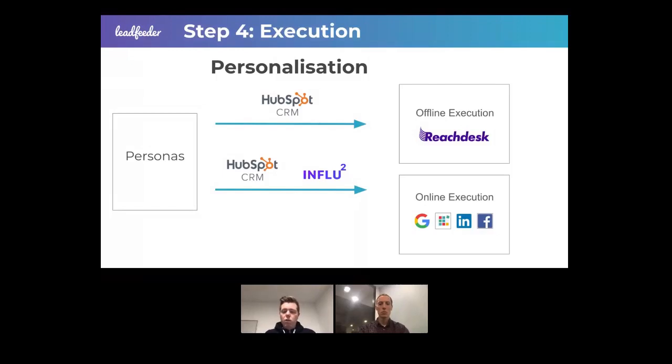The online side, with the different channels that we have, there's a great tool out there called Influ2. With Influ2, you're essentially able to target people on their individual level and have personalized ads. That might even be down as far as saying, hey Andy, why don't you come and try to buy Influ2, for example, whatever the ad copy may be. That's obviously terrible copy. Don't use that, please.